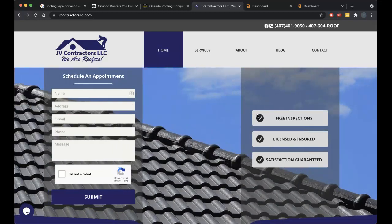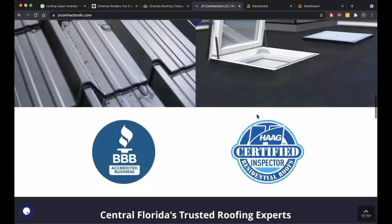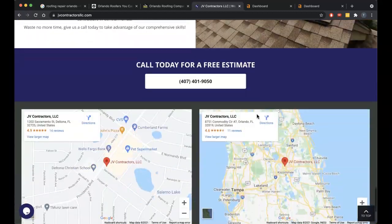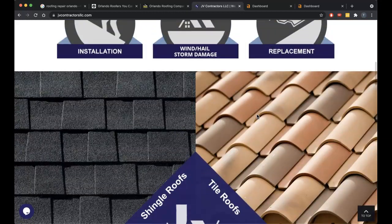So on your website here, we're going to go over content. Content is just going to be the words and images here on your homepage. We suggest 1,500 to 2,000 words of content on a homepage for two reasons. One, Google really values well-written, authoritative content.